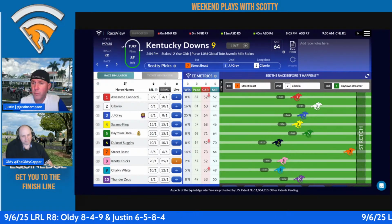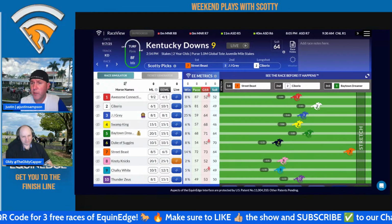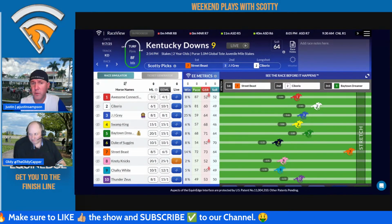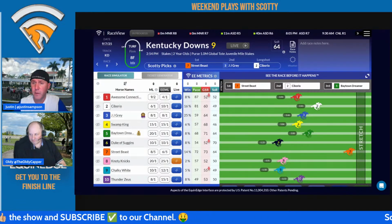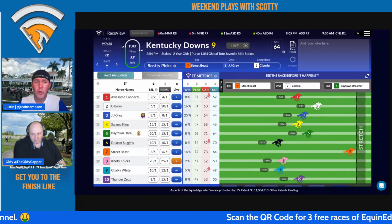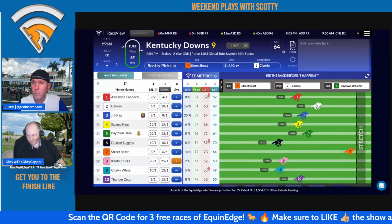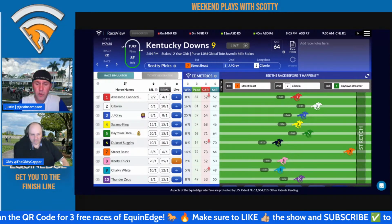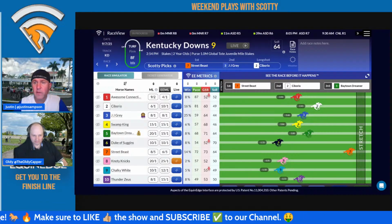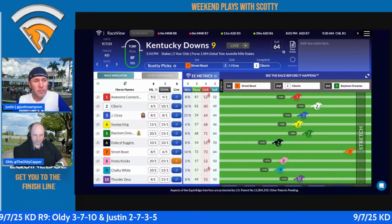All right, well, hold on. I'll put our picks in real quick. This was Kentucky Downs on the 7th. They have 2, Oldie. This was race number 9 at the Downs. They have such a great meet. All right, you were 3, 7, 10, yep, and I was 2, 7, 3, 5. All right, there's that below.